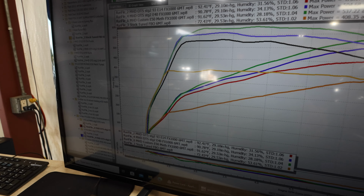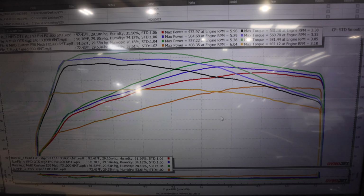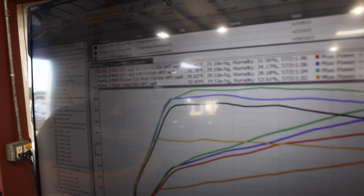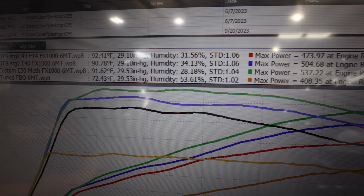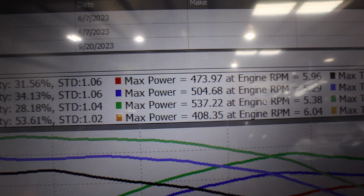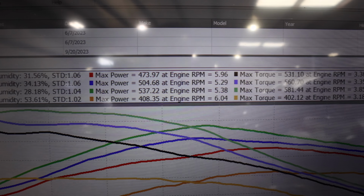So it is transferring a little bit more power to the tires with the manual trans, which is really nice. After that, we decided we wanted to test the OTS E40 map with MHD also. So the blue line is the stage 2 E40 off-the-shelf map that MHD offers, and that's where we were able to get her into the 500 plus wheel horsepower range. It was right about 505 and about 560 torque.